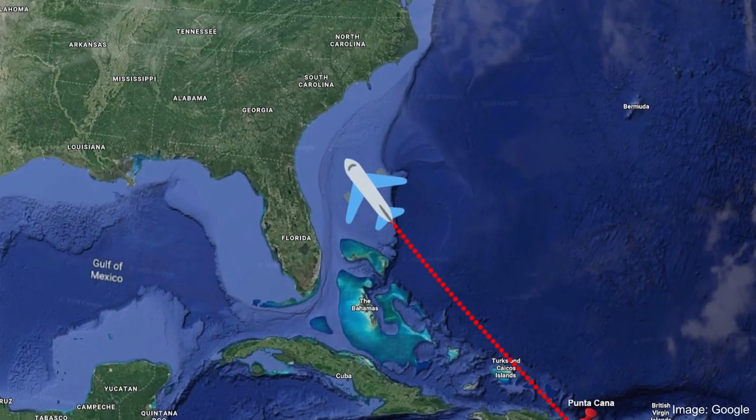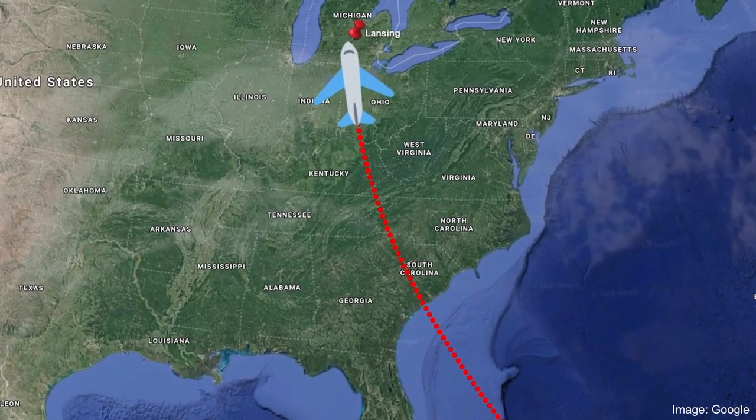So we are here in Punta Cana for this very cool 3 weeks mission to the United States. We came yesterday from Brussels on the 787. And today, first plan is to go have some breakfast, and then at noon we will depart on the 737 to Lansing in Michigan in the northern part of the USA.